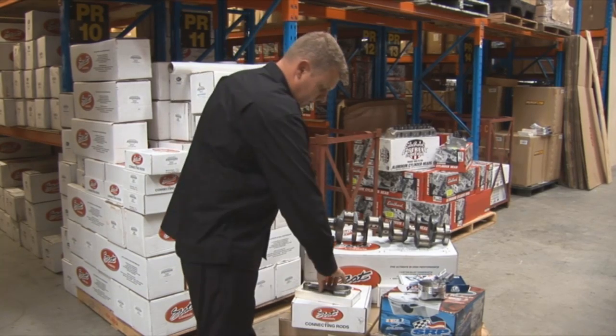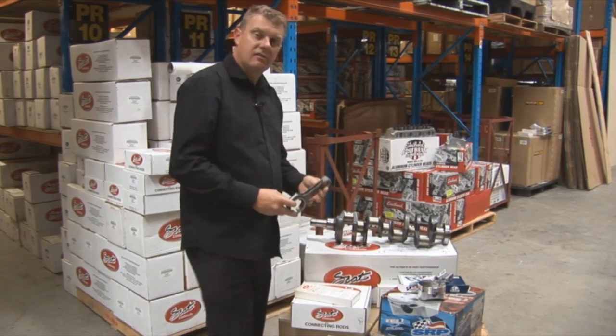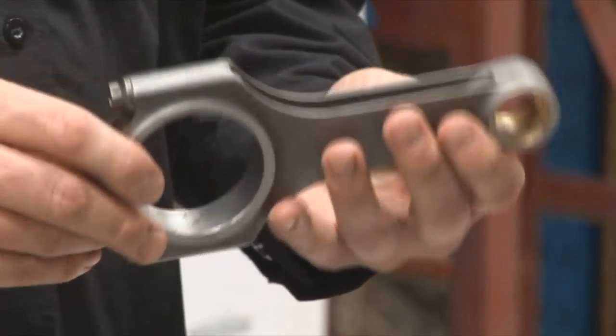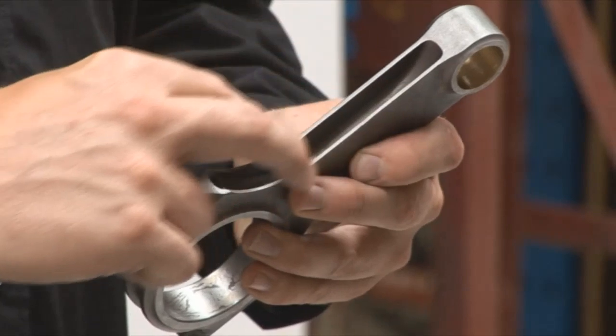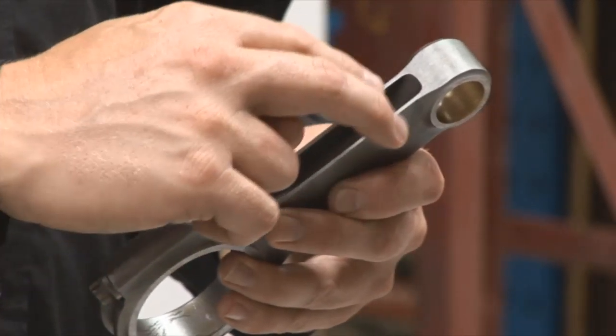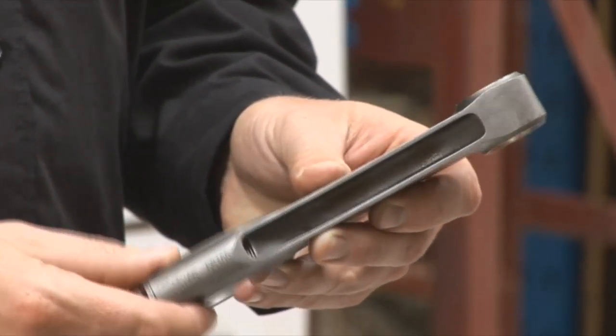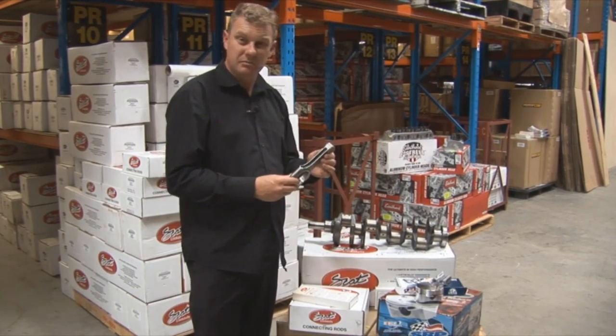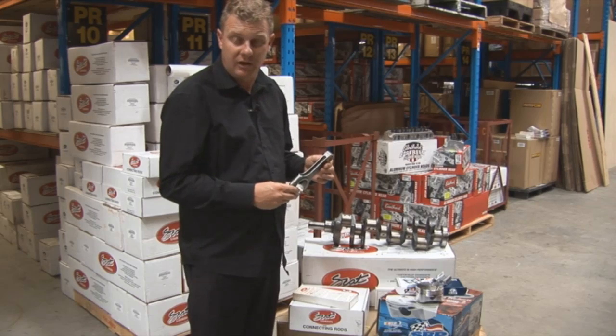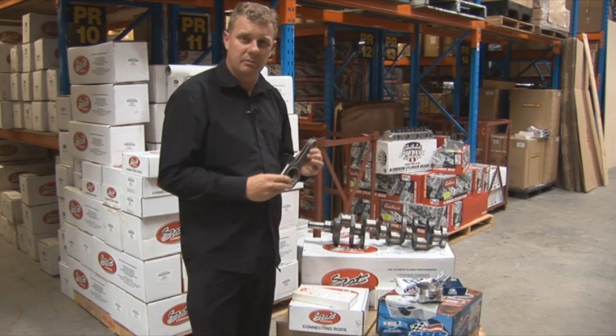Now, with a conrod, like this one here, it's what we call an H-beam conrod. It's quite strong. Down the actual beams here you can see this H-type configuration. You can run either an I-beam, which are fairly light, and they'll support up to around about 450 horsepower in most small block V8 configurations. An H-beam can support anything up to 1,000 horsepower for most applications, depending on the type of rod you use.